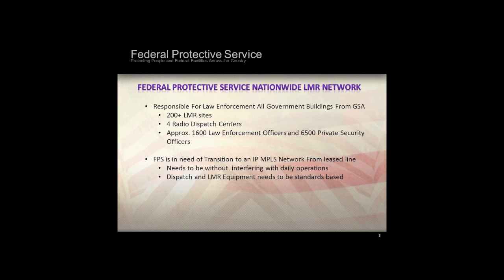The Federal Protection Service is an agency that I had to really dive into to figure out who they were when I took this contract with them. They are responsible for all the federal buildings that are either owned or leased by the GSA, and they have approximately 200 plus LMR sites spread throughout the country. Some are voted systems, some are just standalone repeaters, but they're all conventional. Federal Protection Service has 4 dispatch centers, which they call mega centers.